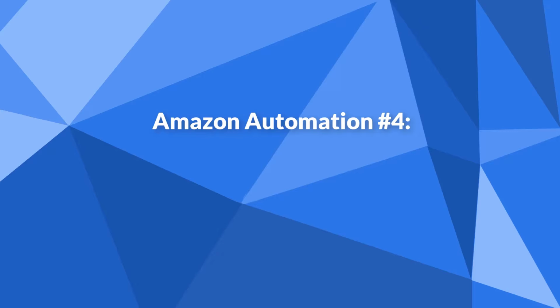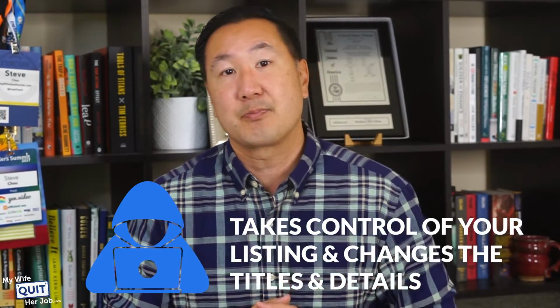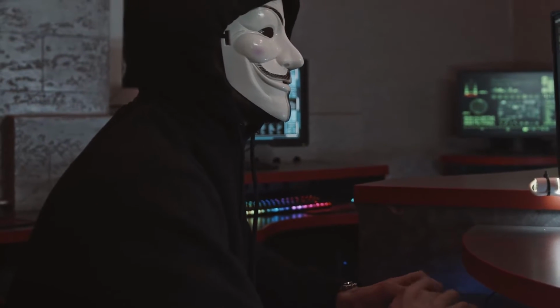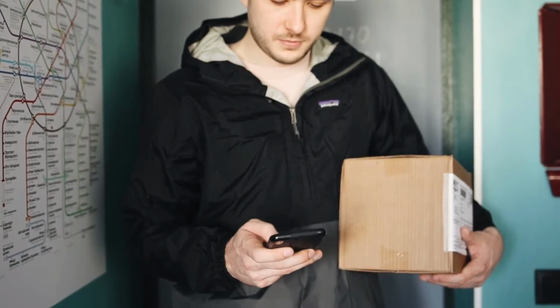Amazon automation number 4, listing monitoring. Amazon is a competitive marketplace, and evil sellers are constantly trying to sabotage your Amazon listings. Now, probably the most subtle form of sabotage is when a competitor takes control of your listing and changes the titles and details. Sometimes, evil sellers will intentionally leave negative reviews to damage your reputation. Other unscrupulous business owners will purposely buy and return your merchandise and mark it not as described.